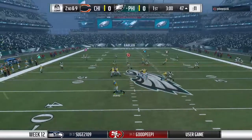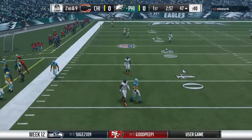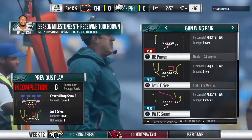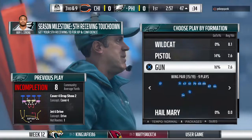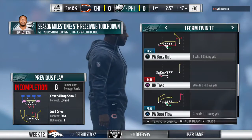Now they'll throw it. Wentz dancing to his left. And this is incomplete. Trey Burton, the one he was looking for. And it's 3rd down. Pretty lucky to get the football back.